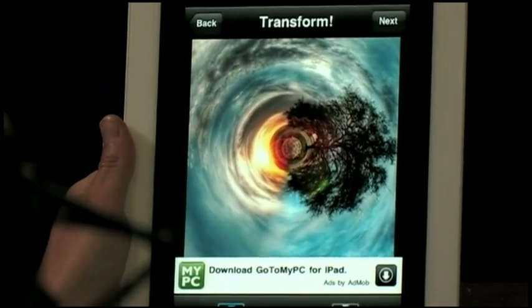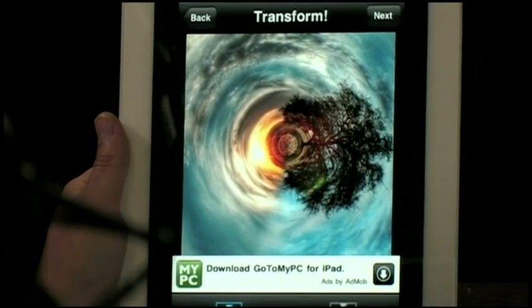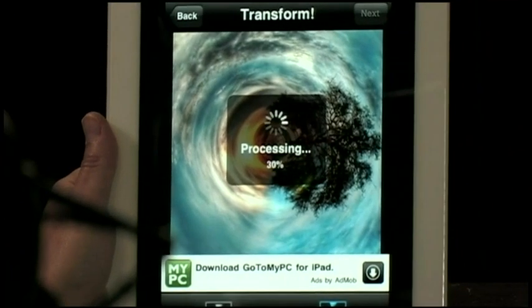Isn't that cool? So you kind of have to know. It's very trial and error. There were certain pictures I took of people's faces where it didn't even really turn into anything. It was just a mess, but certain pictures it ends up working well with.